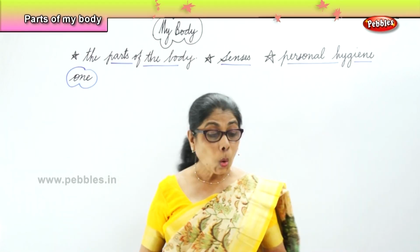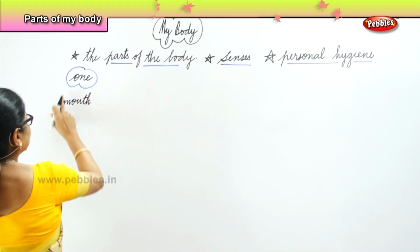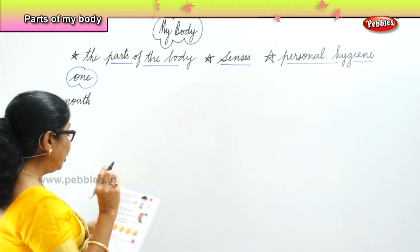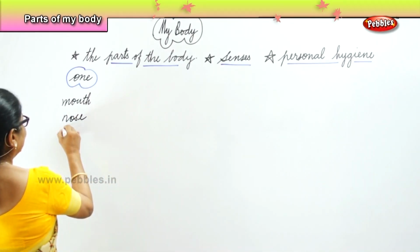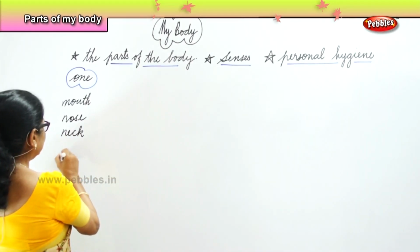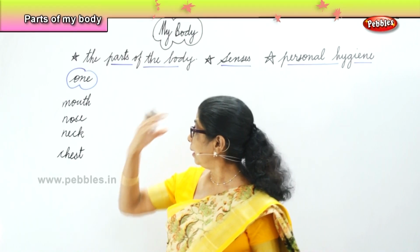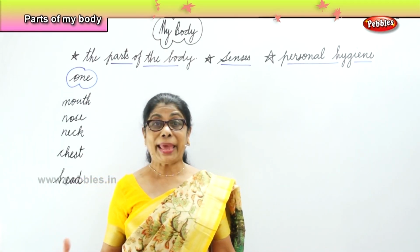So we say we have one mouth. One mouth, one nose, you have one nose, one neck, then you have one chest. All these are one, okay? One mouth, one nose, one neck. One.